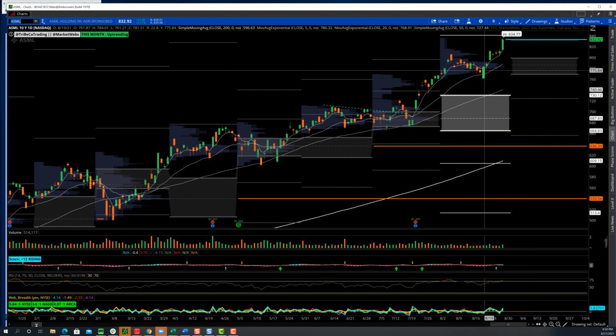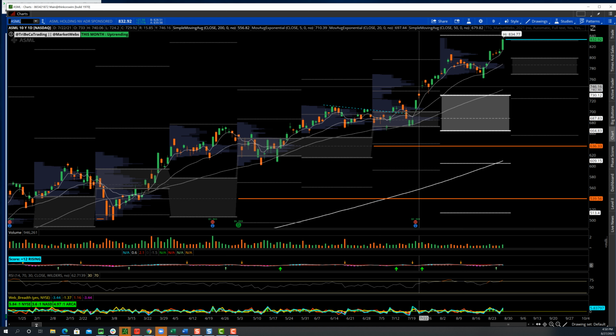So this really nice bullish engulfing candle engulfed the body of this, that was at 760, 770. It's up to 832. I mean, really impressive since we added that one in the TTG Trend Portfolio.